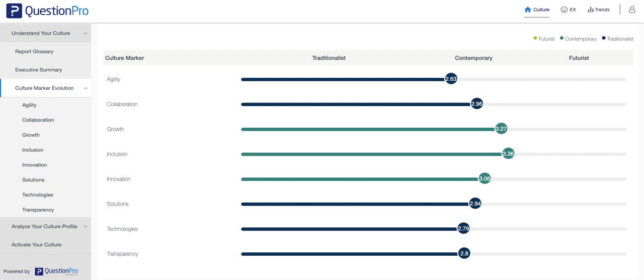Where do your people experience your culture on this continuum from traditionalist, like traditional management, command and control, that kind of thing, through contemporary to futurist, like the organizations that you see profiled in the business press that are radically transparent or extremely agile and collaborative, that kind of thing. Knowing where you are on that scale is more important than knowing whether people like that or not.